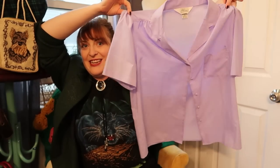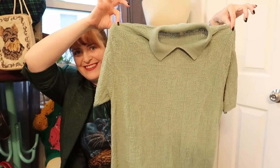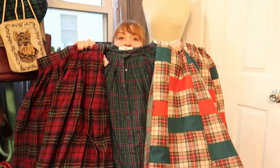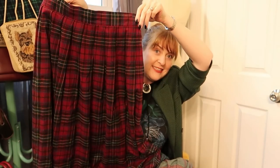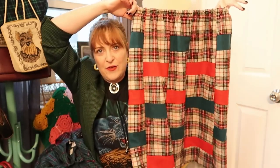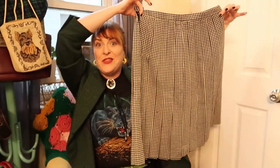This little plaid pinafore style dress. Vintage 80s blouse. Little short sleeve knit. Little short sleeve knit with a collar. Cute denim skirt. I got a few plaid skirts and this one is Laura Ashley. Cute. I think these will make a fun cottagecore or academia look for someone. And this one is from the 70s. Kind of cool boho, kind of cool hippie vibes. And the Burberry skirt. And then there's always stuff that just falls under funky, whatever fun vintage that I just couldn't leave behind. So now I'll show you those.